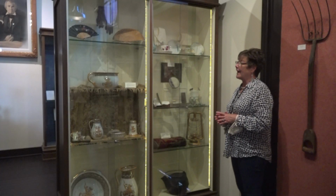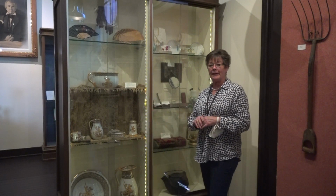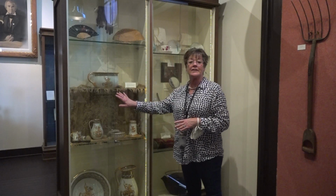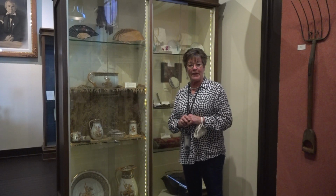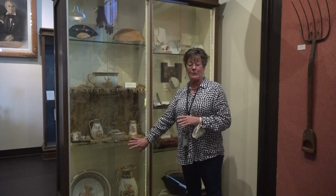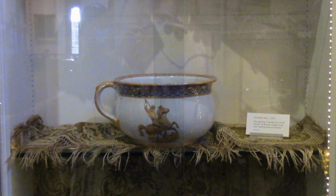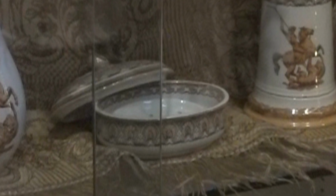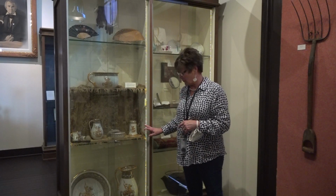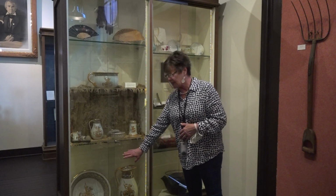In this case, we have a chamber set. This was a donation to us that came in about 2 years ago. This dates to 1912. So this is what was used in the master bedroom. This is a very elegant chamber set. This is the chamber pot. This is what you would use to go to the bathroom. You have a shaving mug down here. You've got a small water pitcher here. You've got a soap dish here. And then you've got what appears to be a toothbrush holder. Then you have on the bottom your large bowl and your large pitcher. This is where you bathed.